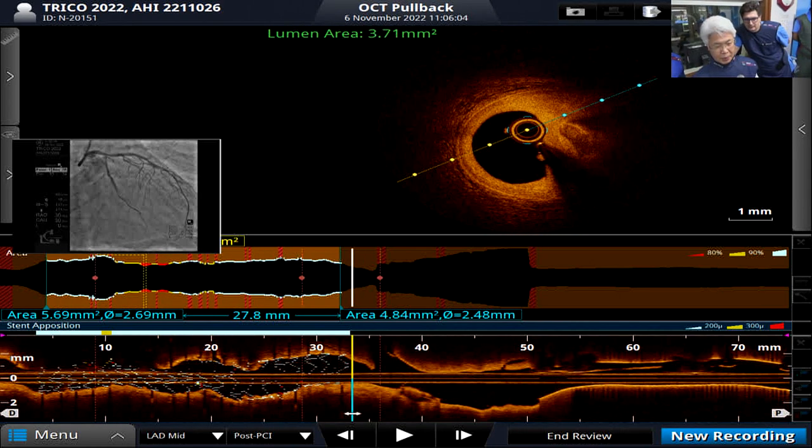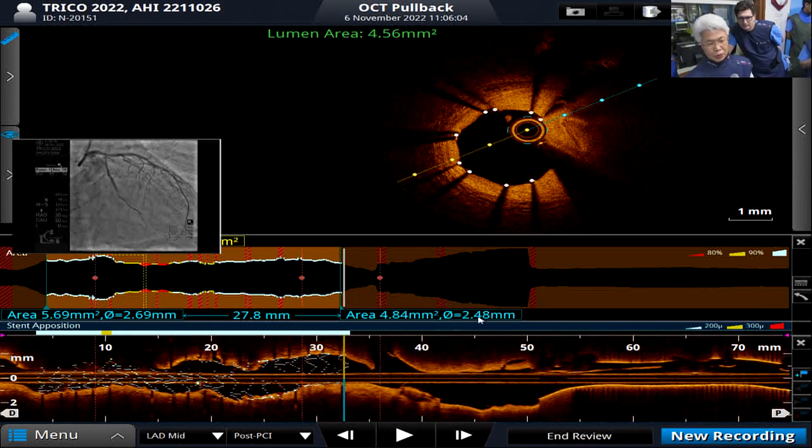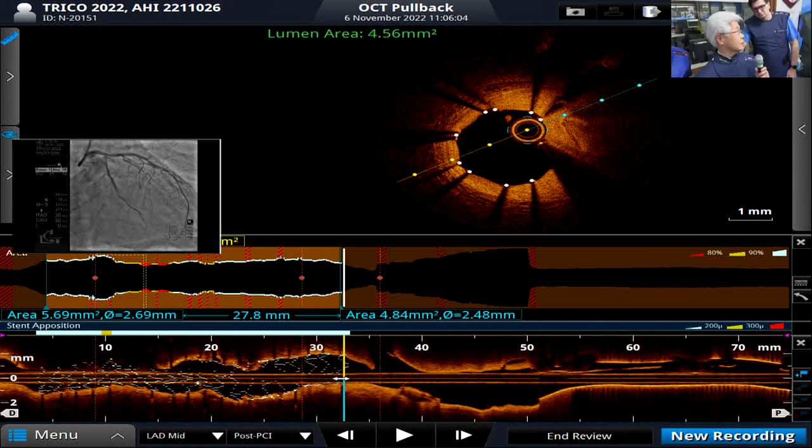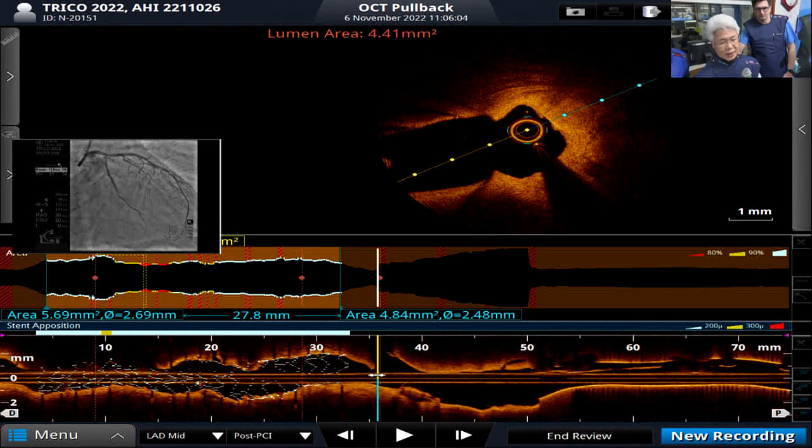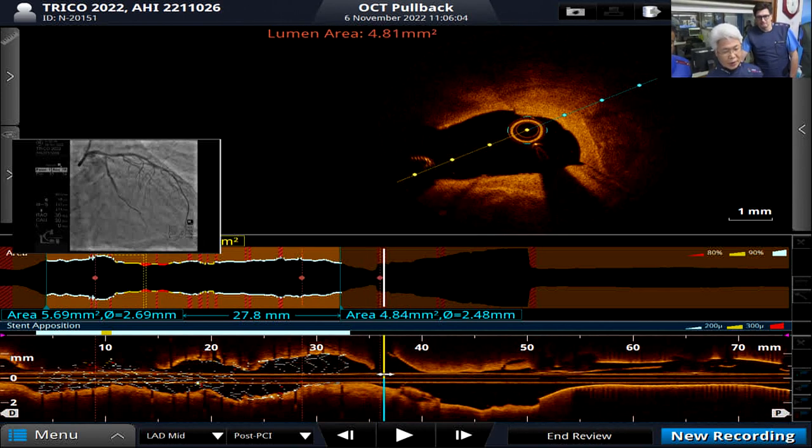So the proximal edge is okay, and there is also some calcium and fibrous plaque, and this is very eccentric. If you dilate here much more, I'm afraid there will be some damage on the opposite side. So that might be okay. You agree? Yeah. Still some disease just distal to the stent.